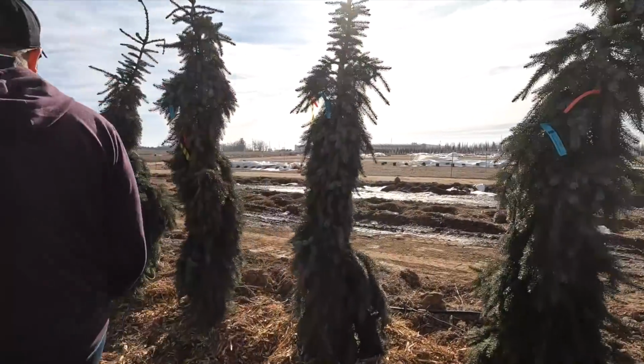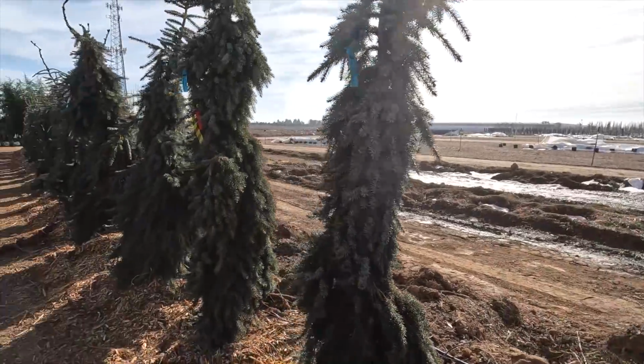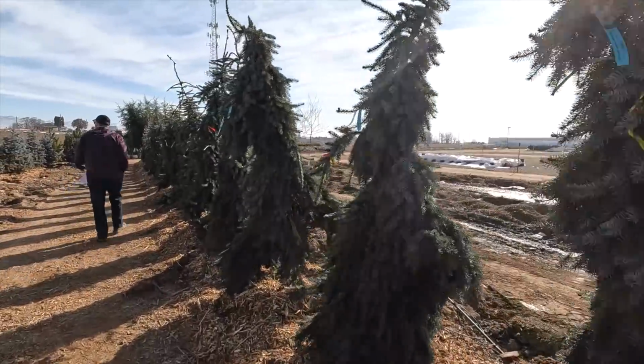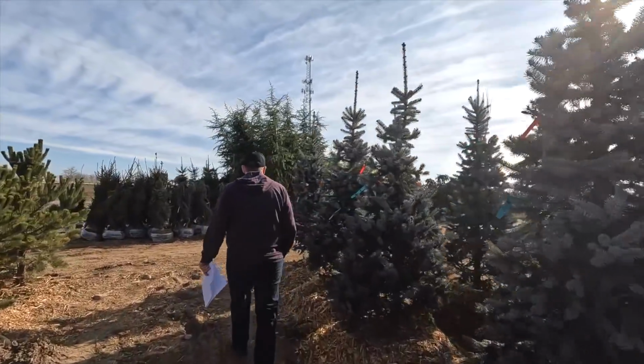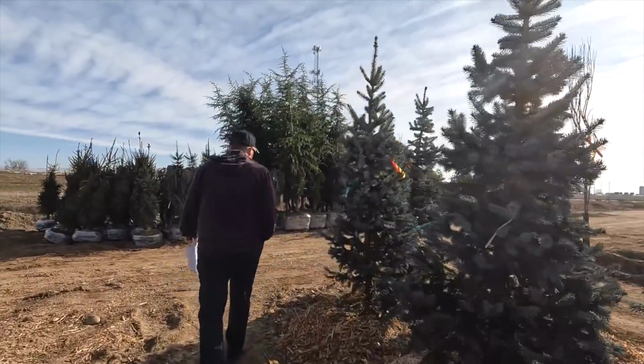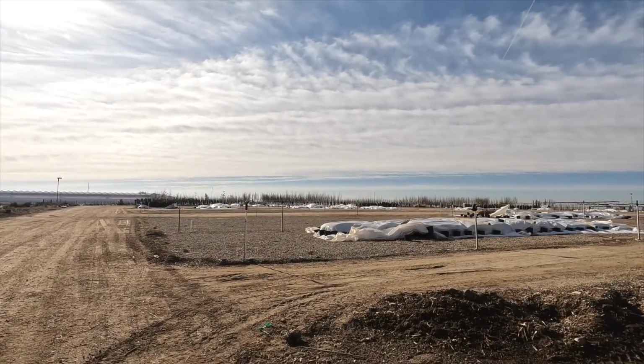These are interesting. So these are a Serbian spruce. I've got character. We have that blue sky Serbian spruce out there by that Royal Raindrops crab. I love it. Okay guys, so we are heading way over there. Look at what else they've got.